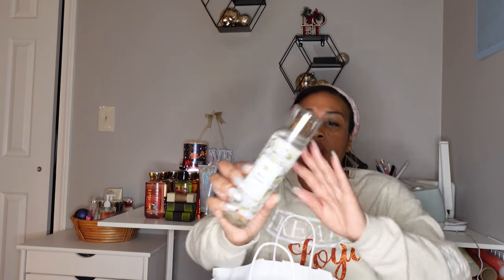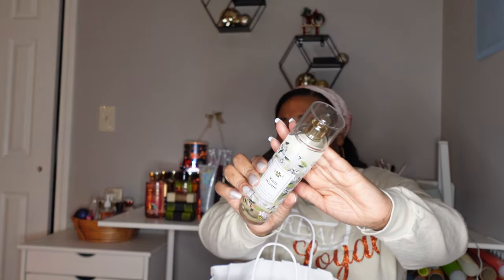But I also picked up a White Jasmine. Ooh, White Jasmine. I did not know White Jasmine smells so good. Let's see, can I see the fragrance notes on here? It has creamy white jasmine, apple blossom, and white cedarwood. This is such a beautiful fragrance. If you don't like jasmine, you're not gonna like this. But the apple blossom balances it out, I promise you.